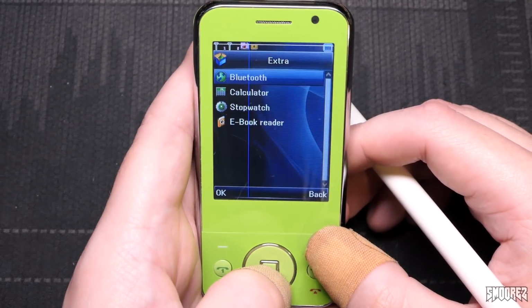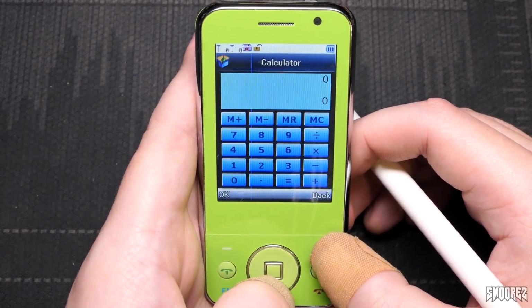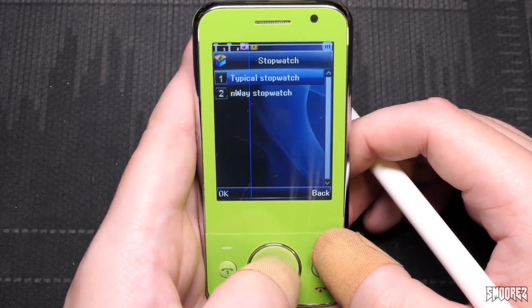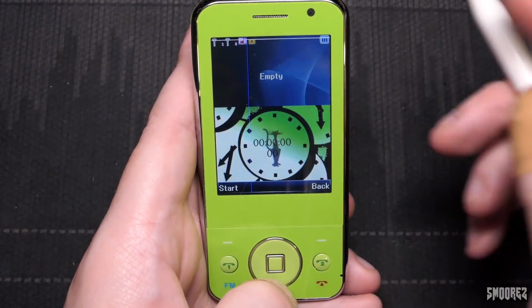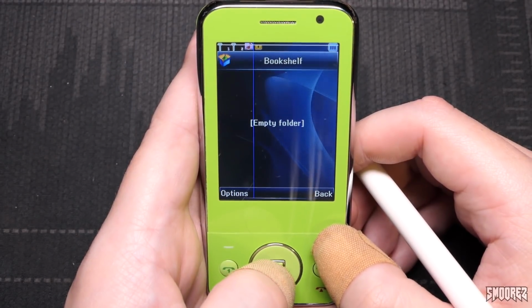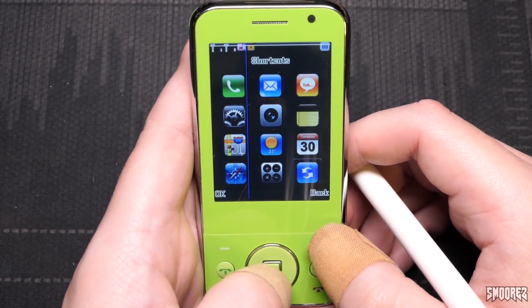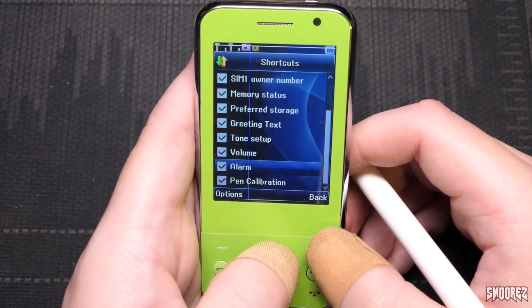Extra, we do have Bluetooth. Has it been paired with anything? No, it doesn't look like it. Calculator looks like a calculator. Stopwatch looks like the typical stopwatch. Oh, it's kind of different. Oh, the cat one. Yeah, we've seen that on some other phone that I don't remember. Ebook reader, which, does it have anything? No. Should have put a text file in here. Doesn't matter. Shortcuts is just all shortcuts to whatever you need to go to, I guess.